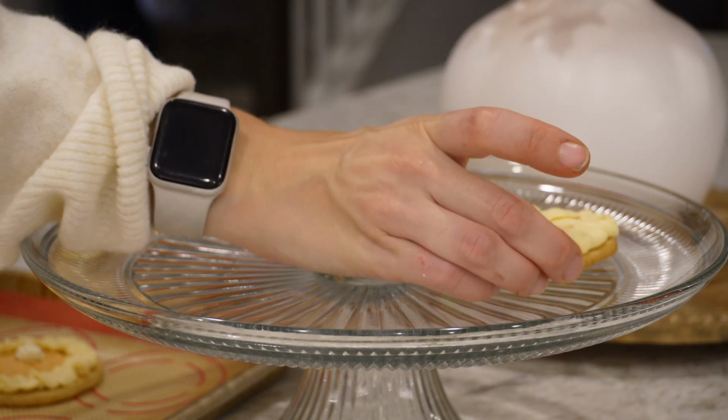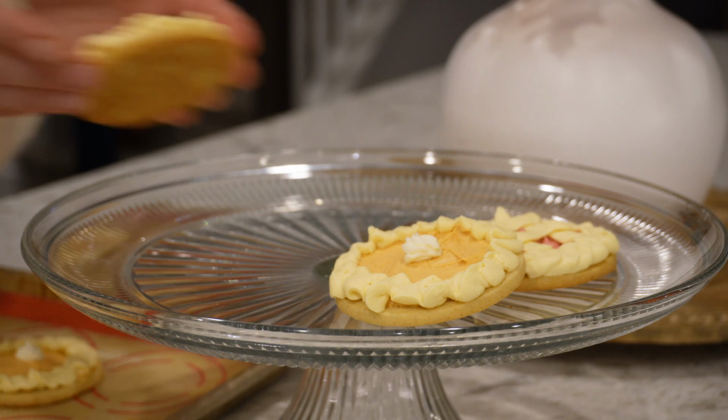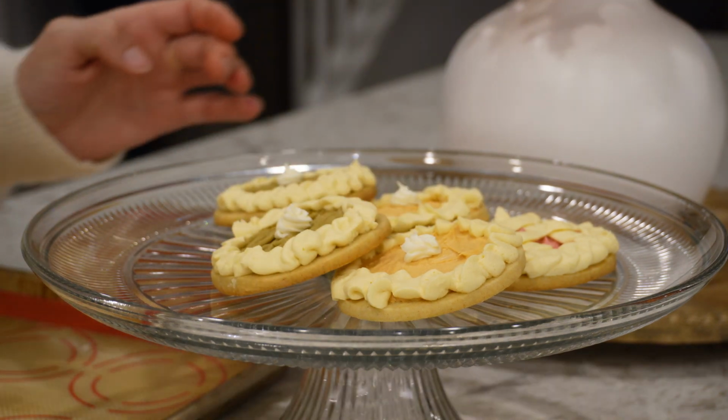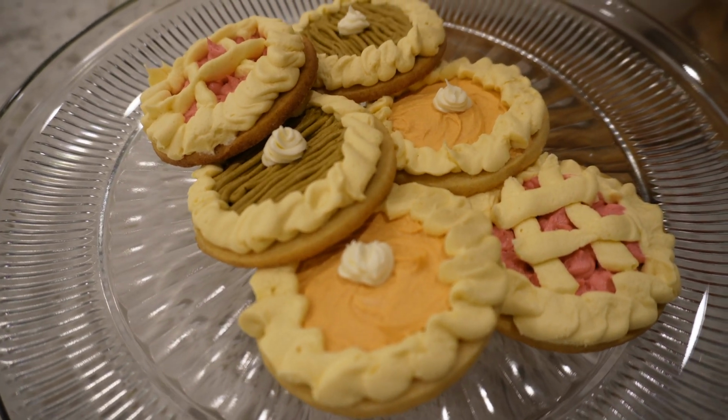I made half the dough and froze the other half, and I also froze the rest of the buttercream so I can make more. I could also just freeze these cookies the way that they are, but we had to try them. They were delicious and my kids loved them.